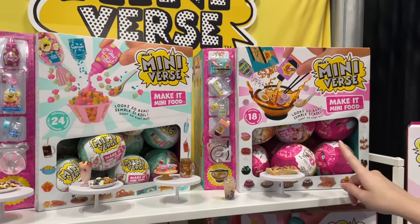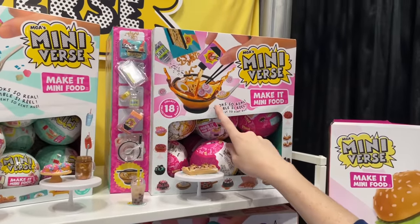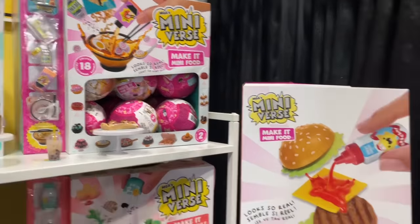So these are Miniverse Christmas theme, or just holiday in general. And then like these are just some of the newer lines. Oh, hello. Are these supposed to be different cultures? Those ones are up. I'm not sure. Are they? I've never seen that one. Oh, I'm clearly behind.